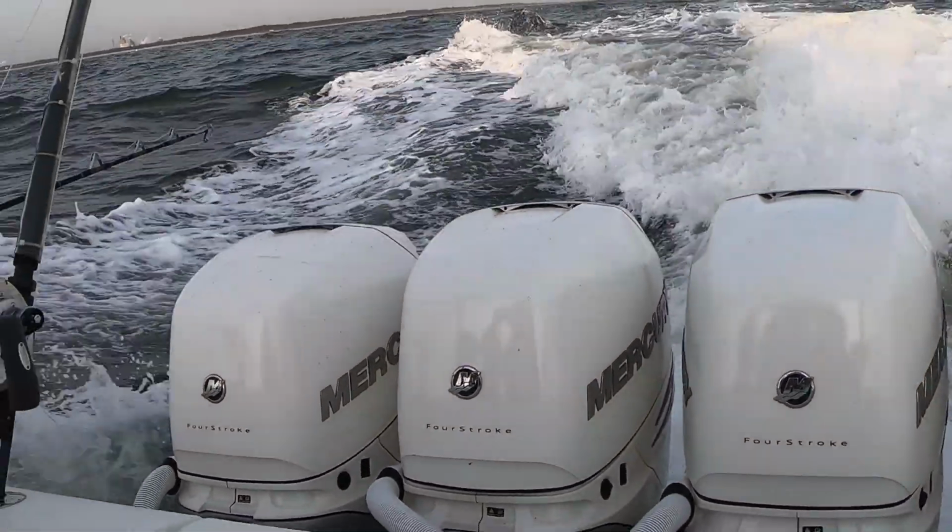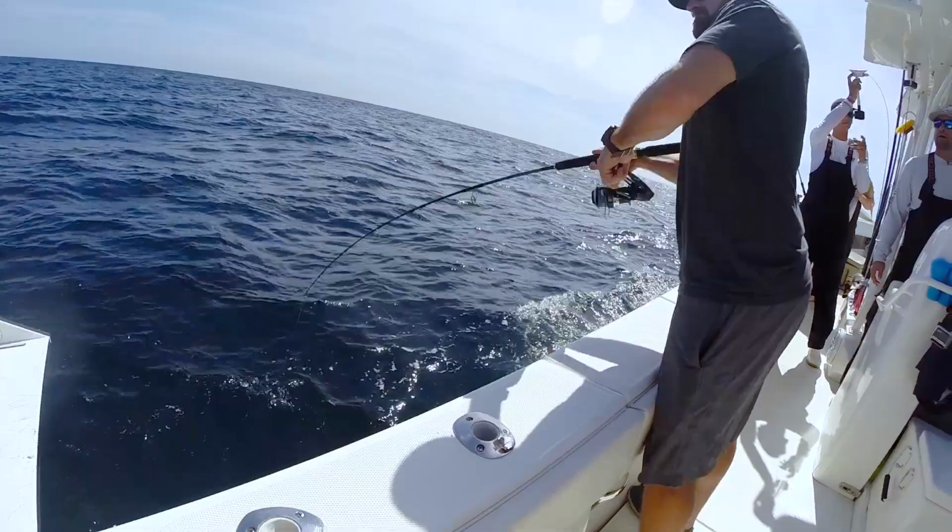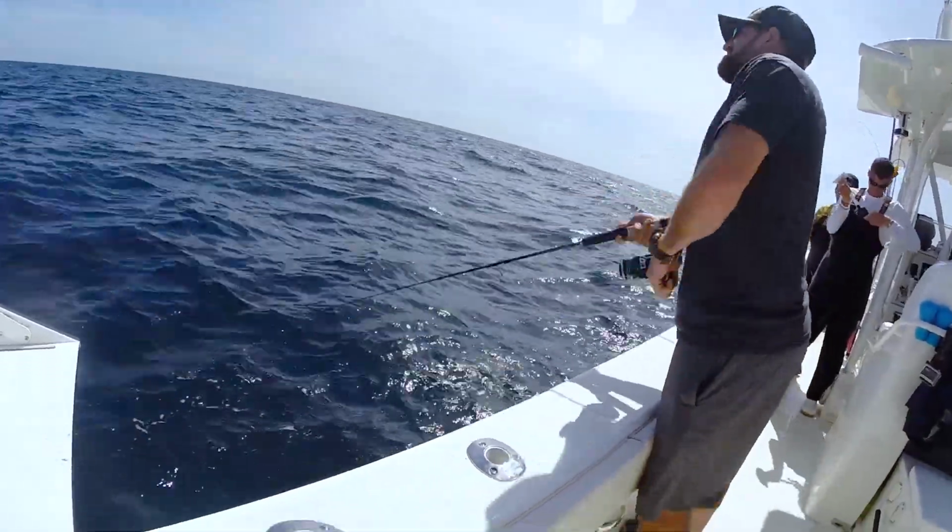After that, we began our long journey out to about 130 feet of water. We started with some butterfly jigs, just dropping them down and then reeling and jigging really frantically. And we were catching some nice amberjack that way.